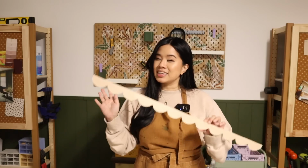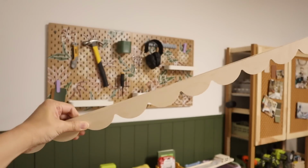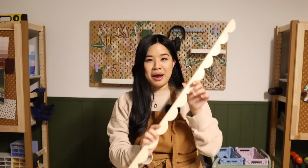All year I've been searching for scalloped trim to buy in stores and I couldn't find any until a couple of weeks ago, so this makes me so excited because prior to this I could only find it online and the shipping times for it would be pretty long. So it's amazing that you can actually get this in stores and create whatever you want with it.